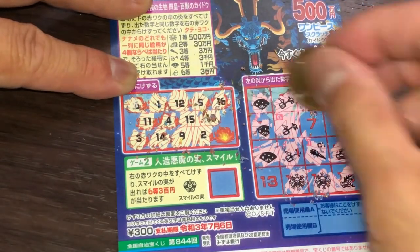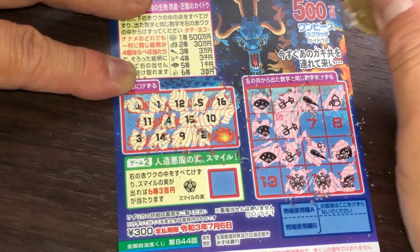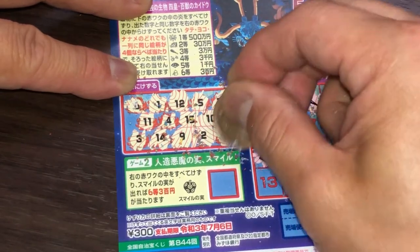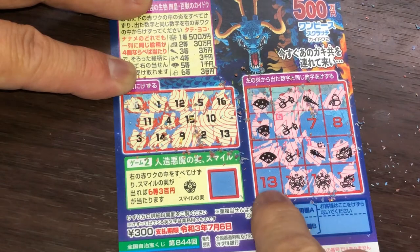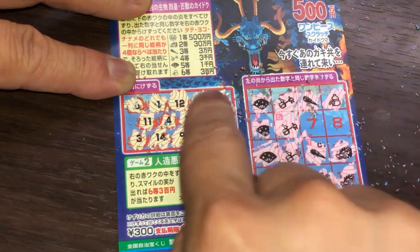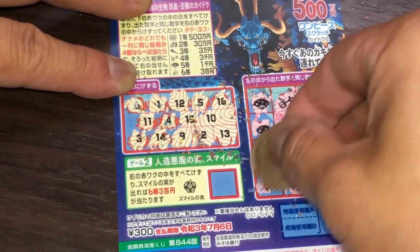Vertically, no good. And the last flame. Come on, win something. 13. Come on. Is it going to be a fan? Come on. Fan, fan, fan. That is Sen En. Nope. I lost.